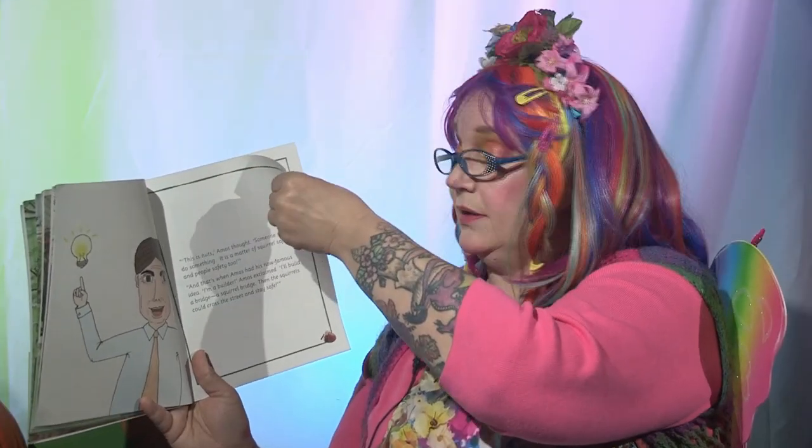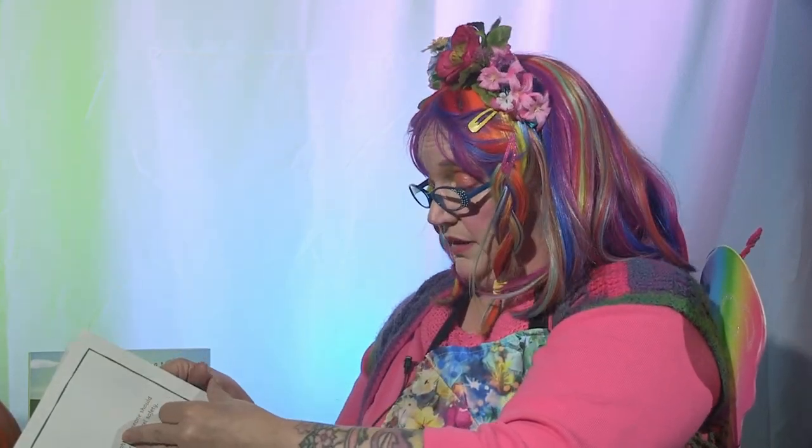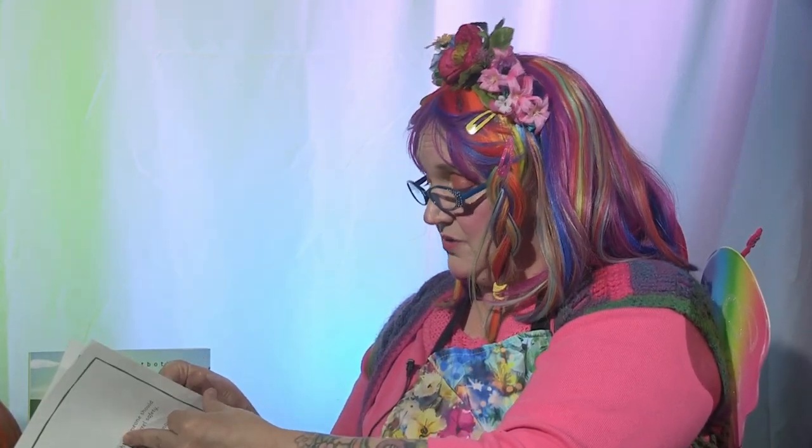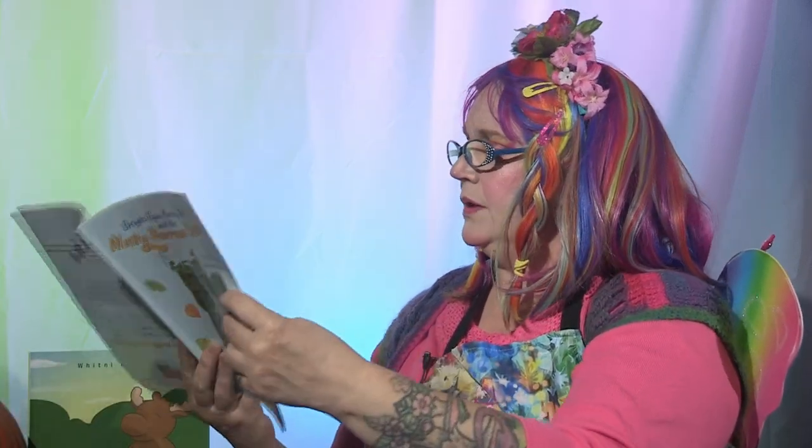That's a smart idea. I like that idea. But you'd have to build bridges all over where we live because there's so many squirrels. Oh, these pages are sticking together again.